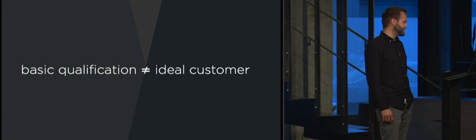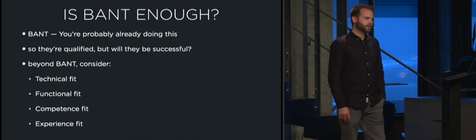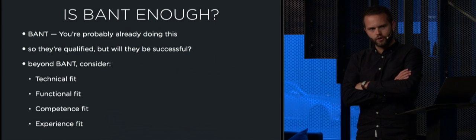And so I think the challenge is to move beyond just simple BANT. You're probably doing lead qual. They probably have all of these things, but are those the same things that lead to a long-term successful customer?